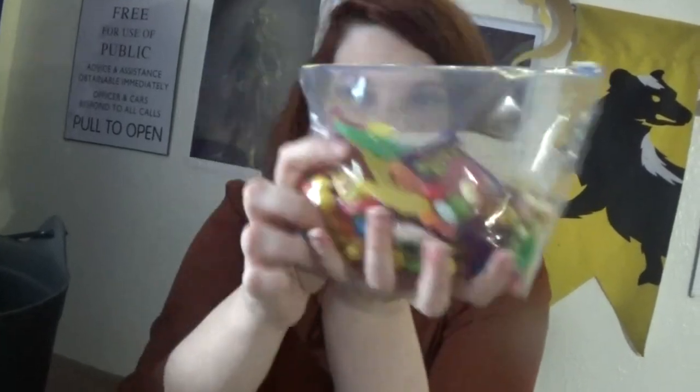Oh wait, yeah, let me show you my cacophony of, let's actually join these together into a bag and see what they look like all together. Here you go. Nice mixed bag of Halloween candies for your enjoyment, for my enjoyment, for the internet's enjoyment.